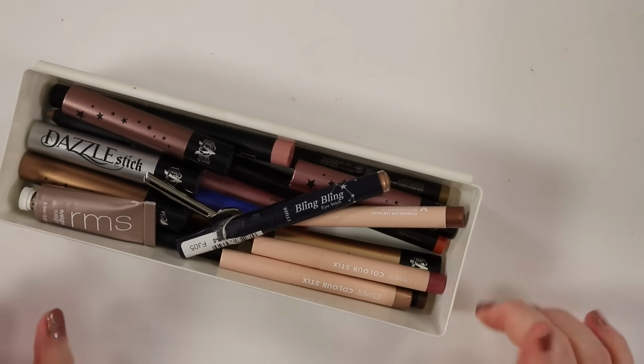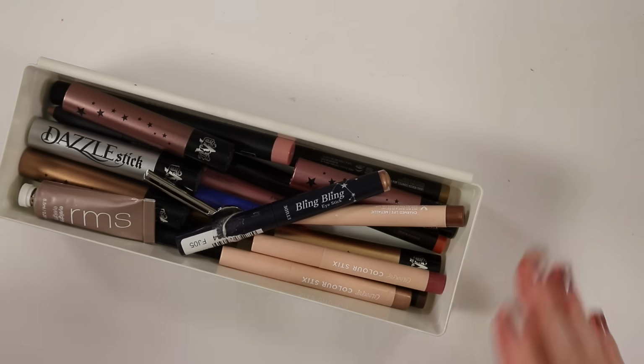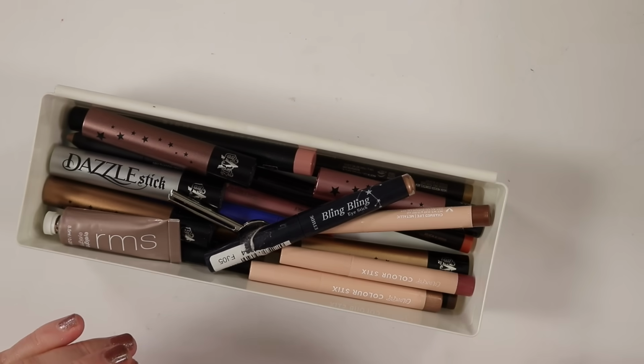So I didn't get rid of a ton, but definitely wanted to get rid of those Wet n Wild. And I do feel like with the About Face, there's a few things in here that maybe at some point, as I'm testing more and more, I might be willing to let go of if colors are similar, you know how it goes. So yeah, I feel good about that though. These are like top things I love right now.